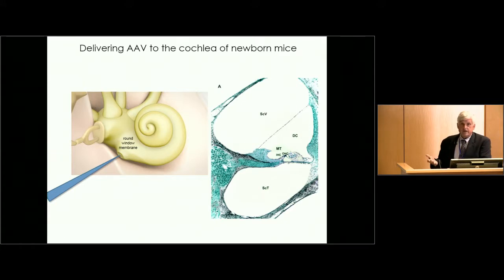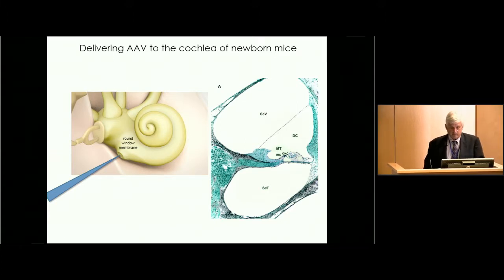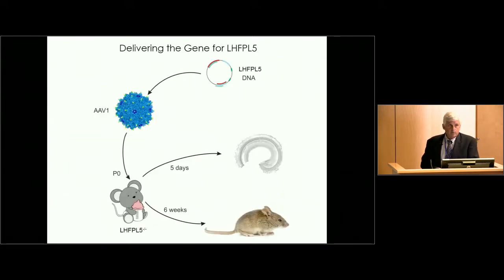And what we hope is that the hair cells will take up the virus and get the proper gene inside them. More specifically, the way that we do this is, here's a bit of DNA, and it has not just the gene for this protein, but also genes that turn on the protein, that make the cells want to make it. We take that bit of DNA, as I said, and put it into the AAV, and then we inject the AAV into a newborn mouse right into the inner ear.